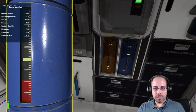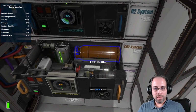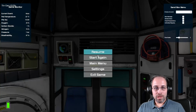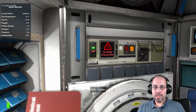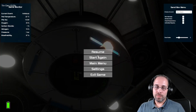Let me just quickly change these containers so we're not too worried about that, because we want to be focusing on the event. All right, so we're gonna go ahead and start this event. It's called the Red Giant here, and when you see it on your screen, it'll say star detected, temperature rising. What I like to do, and this is controversial, I'm sure there are many solutions, I'm simply going to show you the one that I know works and is relatively safe. This one just costs some battery power, but it does keep you in a good spot.